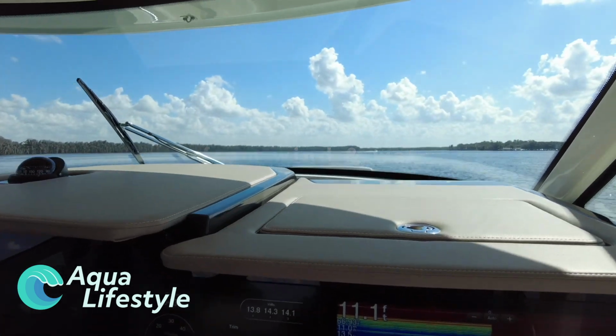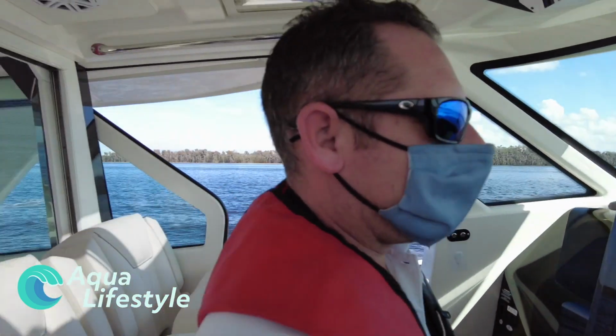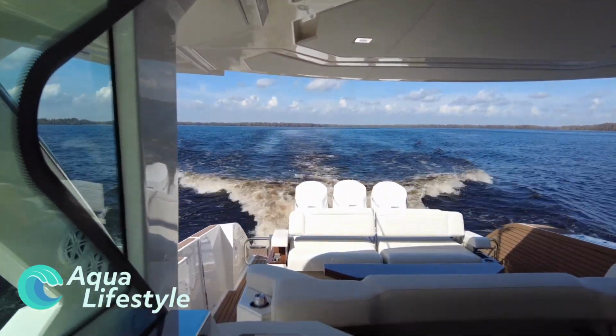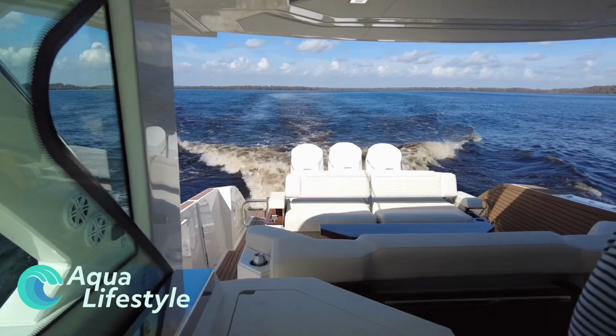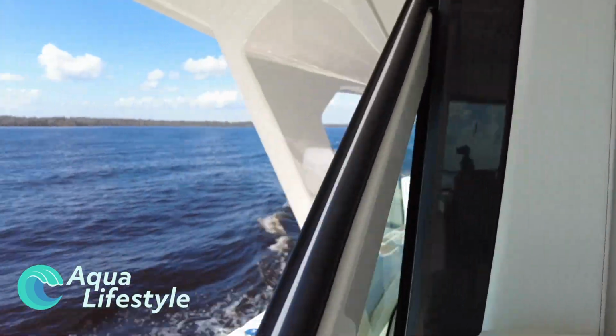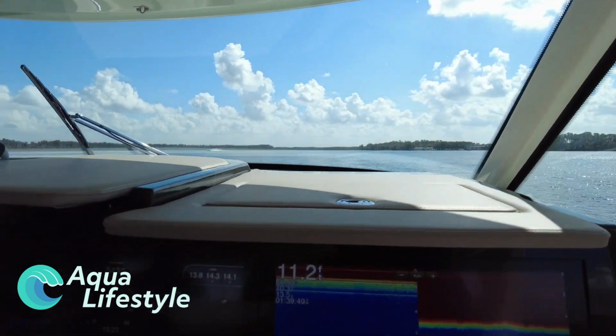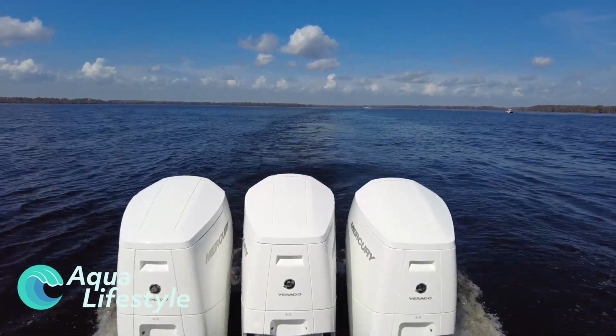And now you hear water noise. Right. Fantastic. Crazy that you hear the water over the motors. Yeah. And now a view of the engines performing.